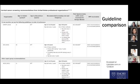This is a comparison that I accessed from UpToDate about cervical cancer recommendations by 3 different major societies. The USPSTF is on the top, the American Cancer Society is in the middle, and the American College of Gynecology is at the bottom. The most important part to know is that they really coincide in their screening in pretty much every parameter. The only place they differ is the age to start screening. The USPSTF and the American College of Gynecology both start at 21, and the American Cancer Society starts at 25. They all agree that 65 is the year where you could consider discontinuing.